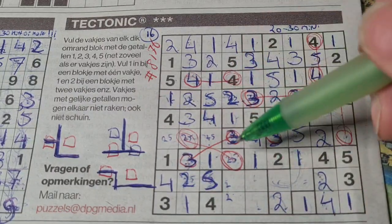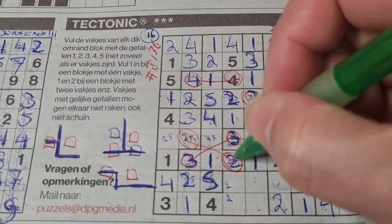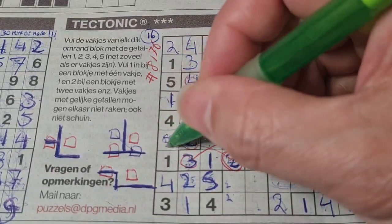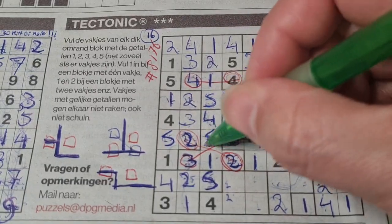Alright. Now we have a 5 here. So this box cannot be 5 anymore. This box should be a 2. Is connected with that box, should also be 2. 1 box left in this area for number 5. And 1 box left in this T-shaped area for number 5.